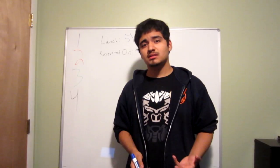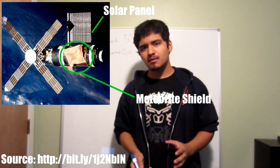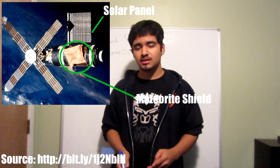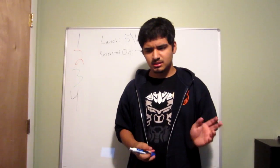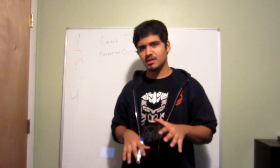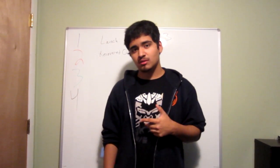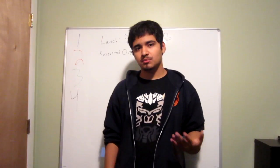Now, when Skylab launched, they had problems on takeoff. One of those problems was that the meteorite shield ripped off and it took one of the 2 solar panels with it. The meteorite shield is basically just the shade for Skylab's workshop, so it's not too bright in there. Not only that, but it wrapped around the other solar panel, not allowing it to deploy correctly.